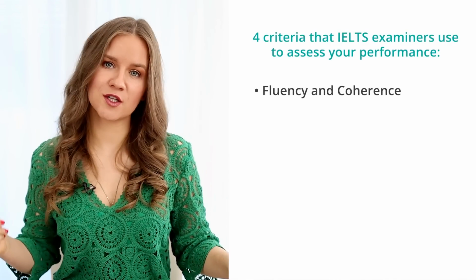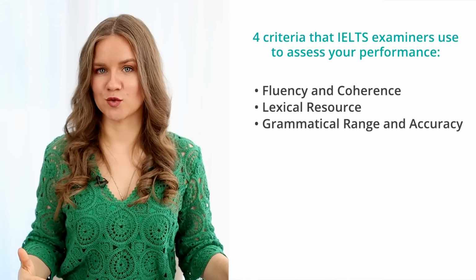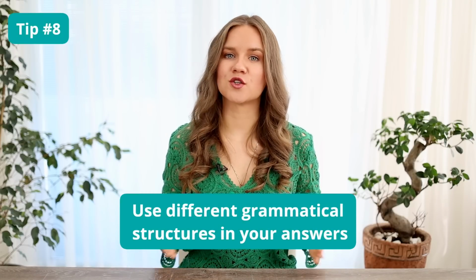There are actually 4 such criteria: fluency and coherence, lexical resource, grammatical range and accuracy, and pronunciation. For grammatical range and accuracy, you should use a full range of structures naturally and appropriately, and produce consistently accurate structures apart from slips. So tip 8 is to use different grammar structures in your answers.